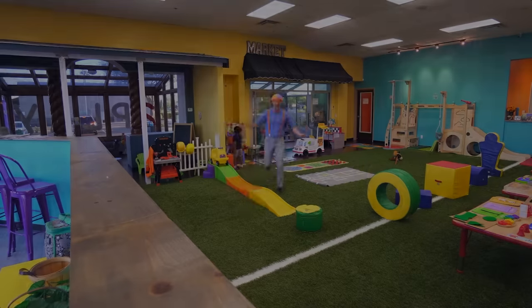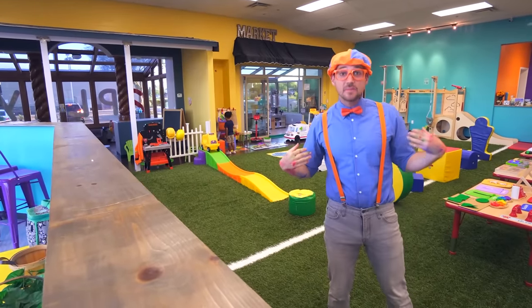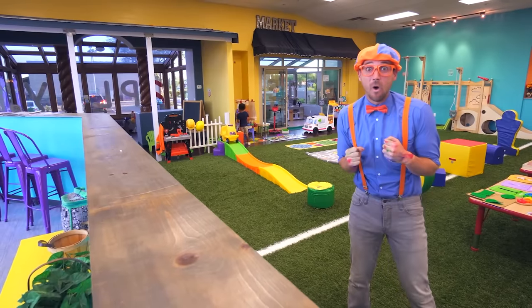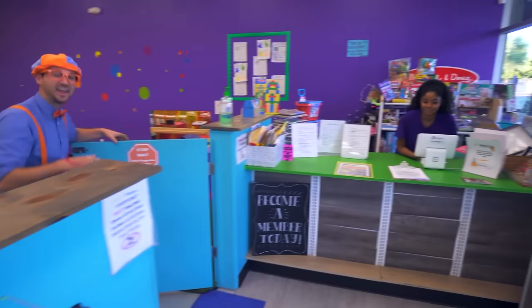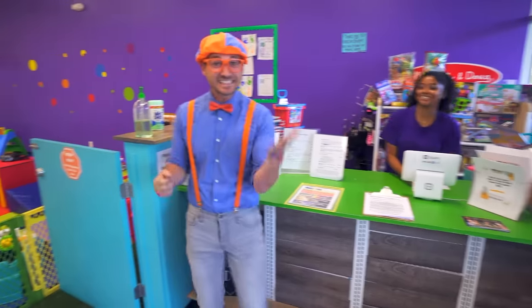Hey! It's me, Blippi! And today, I'm at Whiz Kids Playland in Phoenix, Arizona. Whoa! He and I were just painting. What are you doing back there? Hey! Can they come and play? Of course, have fun. Come on! Let's go paint.